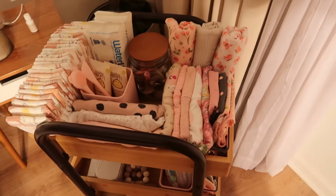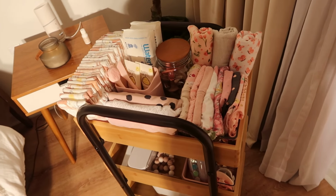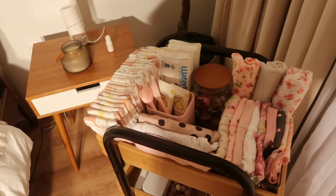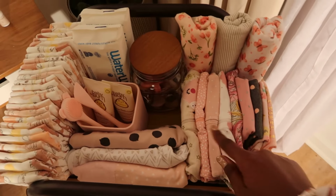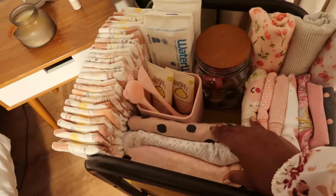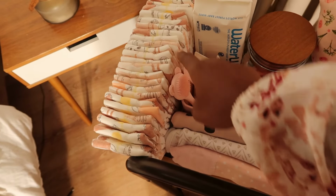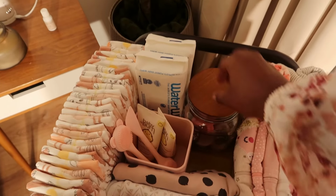Okay, so this is what I have accomplished so far as nesting a little bit and getting this bedside nursery put together. Let's see, what do I have? I have fresh clean sleepers, onesies, swaddles, diaper rash cream, little diaper rash applicators, some newborn diapers, water wipes.